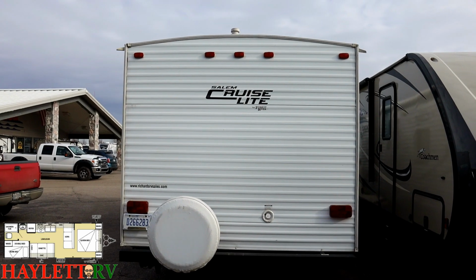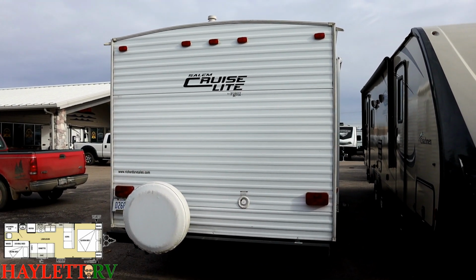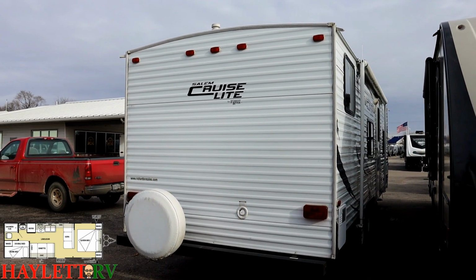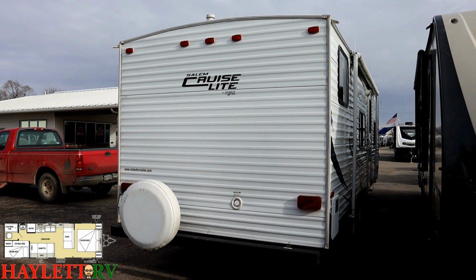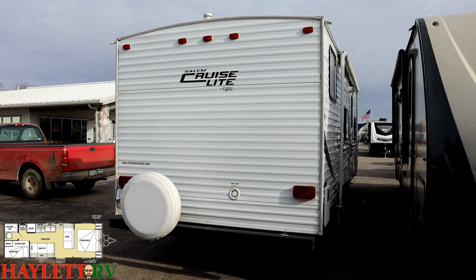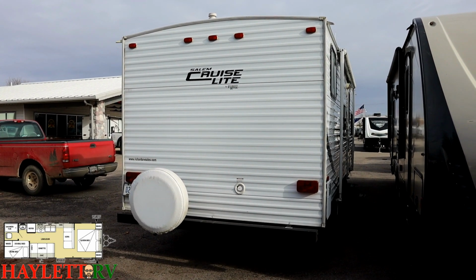It does not have any kind of enclosed underbelly package, but this being a sister to the Wildwoods that we actually carry here at Haylett RV, I know my way around it pretty well. And one of the more unique qualities on this that people often miss is, even though the underbelly is not enclosed, it does have protected water lines. The water lines are actually located in between the floor studs up in the floor construction to keep them away from the weather.